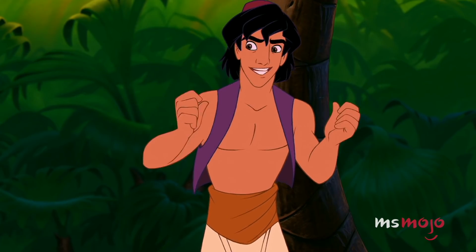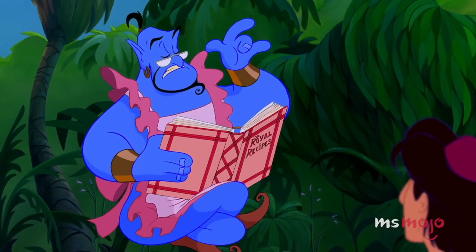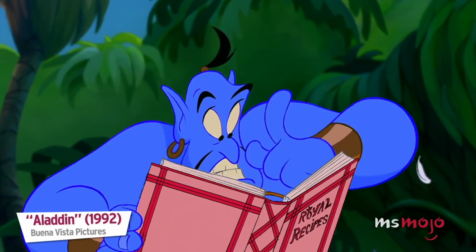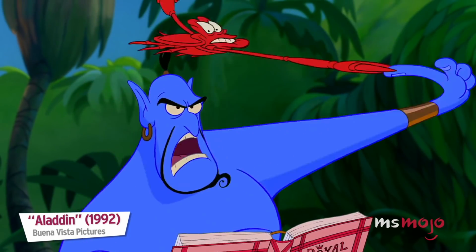Seeing how Ron Clements and John Musker directed both Aladdin and The Little Mermaid, this cameo must have been too appetizing to resist. I hate when I do that.